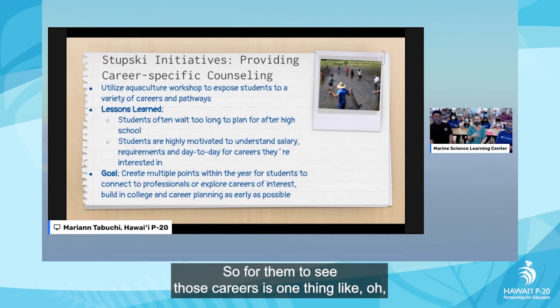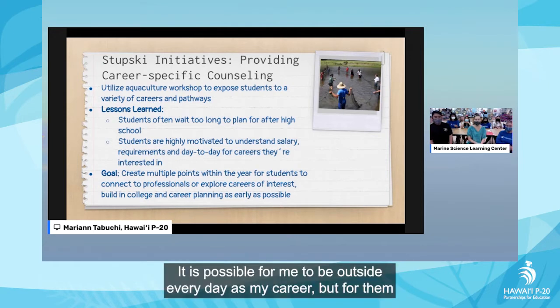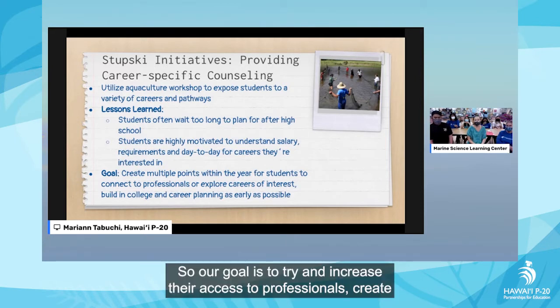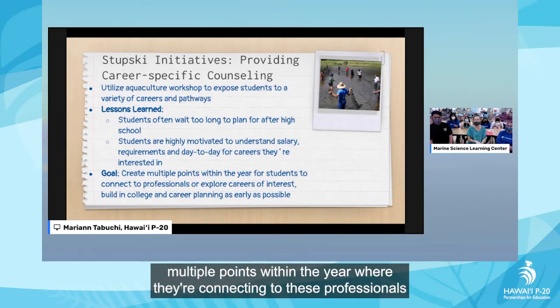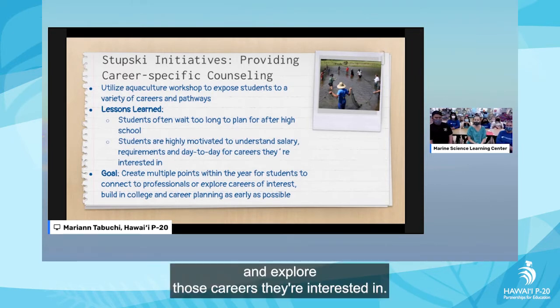So for them to see those careers is one thing, like, oh, it is possible for me to work at a fish pond and get paid as my career. It is possible for me to be outside every day as my career. But for them to also understand what are the steps they have to take to get there. So our goal is to try and increase their access to professionals, create multiple points within the year where they're connecting to these professionals and can have those more extended conversations and explore those careers they're interested in.